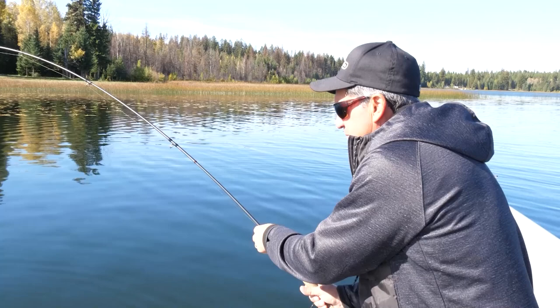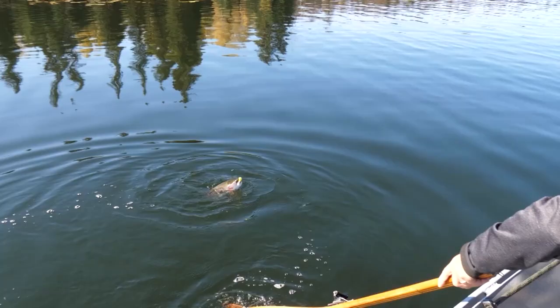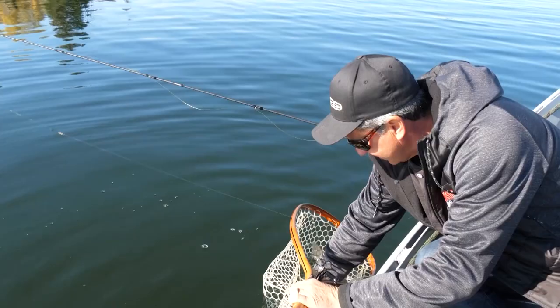Look at this guy, he's just muscling. I can't even get him up. He's not a big fish, but he's nice, solid. Oh, they're nice. Good, solid panask, three plus 4 pounds. Gorgeous. And panask in this lake, it is just beautiful.